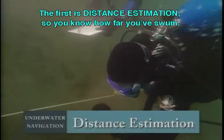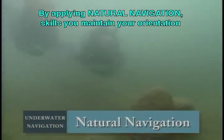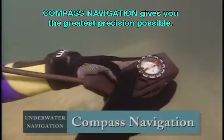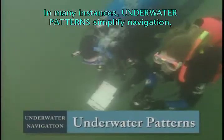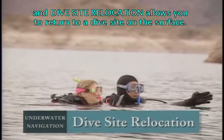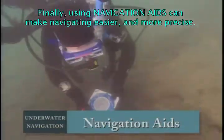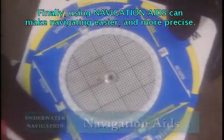The first is distance estimation, so you know how far you've swum. By applying natural navigation skills, you maintain your orientation by observing your surroundings. Compass navigation gives you the greatest precision possible. In many instances, underwater patterns simplify navigation. And dive site relocation allows you to return to a dive site on the surface. Finally, using navigation aids can make navigating easier and more precise.